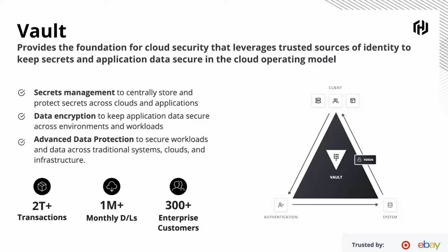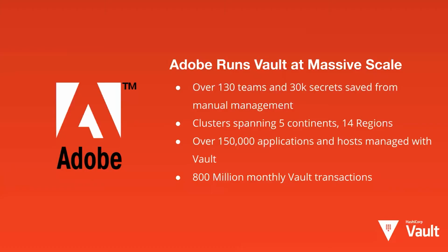customers I would like to cover before I hand it over to Erkan, and that is Adobe. Everybody knows Adobe. They're a world leader in software, both for B2B and B2C, which means they sit on a massive amount of data that they need to secure, and they really run Vault at massive scale. They came to us about 3-4 years ago and started off a POC with Vault, and now they have over 130 teams and 30,000 secrets saved from manual management, which basically could be PowerPoint or Excel sheets, right?